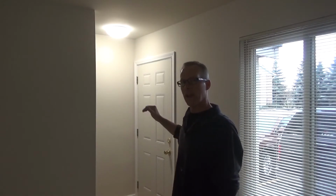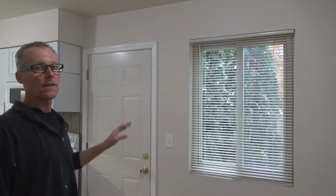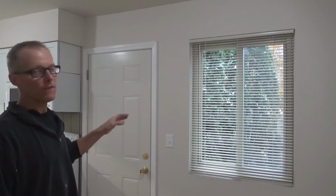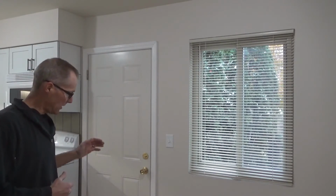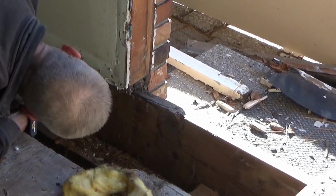There is a little overhang on this one, so there wasn't any rotting of the floor here. And then this door right here is also an exterior door. It was original. The way it faces, it gets a lot of weather, rain, wind, and it started rotting out the floor, so I had a pretty big project getting that fixed.